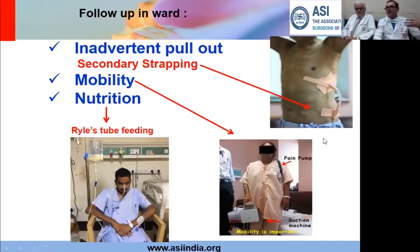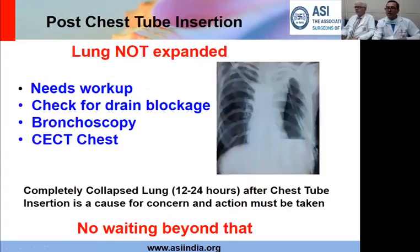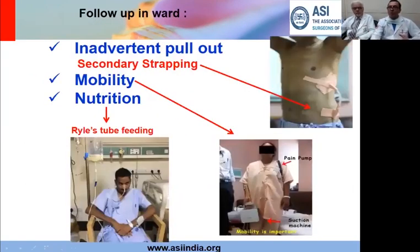And the other thing is, the resident or sister, whoever is shifting, has to be careful that the clothes should be removed. The tube, the collecting system should be visible before you shift the patient. As I said, I stress a lot on mobility of the patient. So a mobile patient will have much less chest complications. So whether it is the portable suction device or it is the pain pump which is hanging, it's important to have the patient mobile, doing exercises.